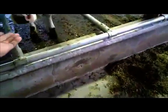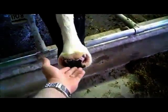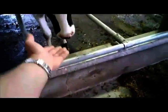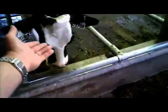Here's another angle from the cows. Now here's a cow that I got a little friendly with. He wanted to come over and investigate. Check out the humans. See what's going on. All these animals are extremely well taken care of. Nope, doesn't want to have anything to do with me now.